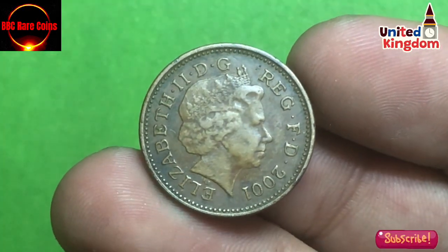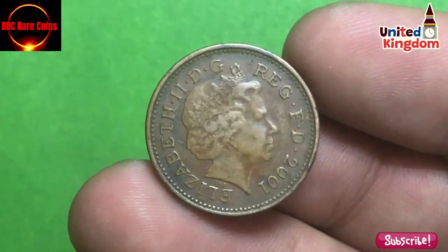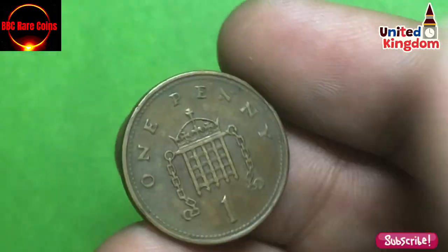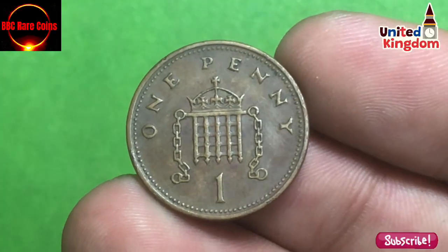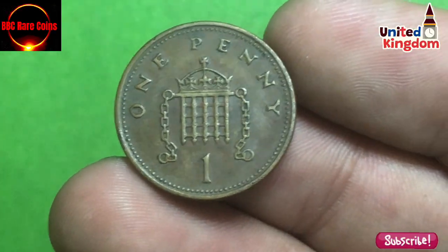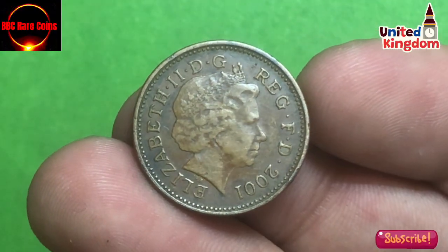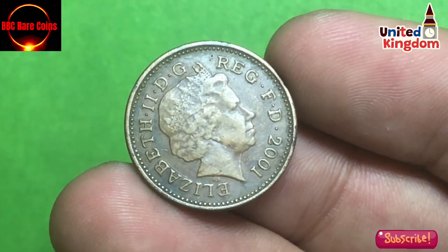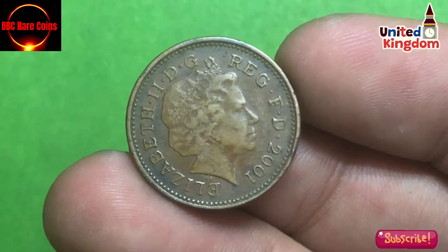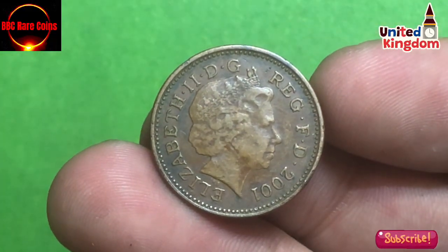Final thought: the coin that could change everything. We throw pennies aside. We ignore them. We underestimate them. But the 2001 UK 1 penny reminds us, sometimes the smallest things hold the biggest surprises. So next time you find a penny, don't walk past it. Inspect it. Protect it. And maybe, cash it in. $46,000.